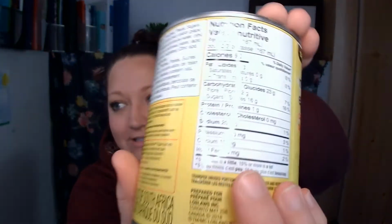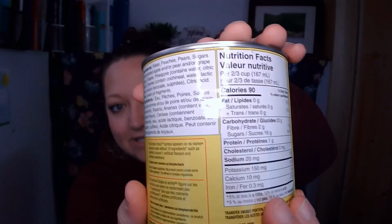Our nutritional facts tables are these awesome labels that you see on any food item you buy in Canada. Since 2007, it is law that all manufacturers of prepackaged foods include a nutritional facts table as well as the list of ingredients.